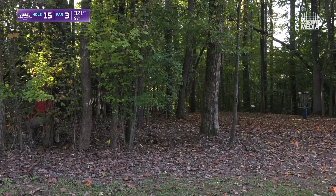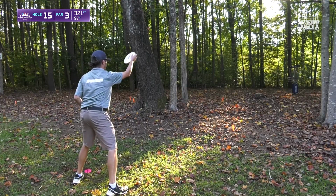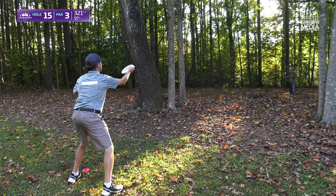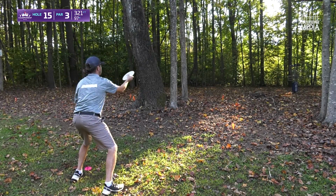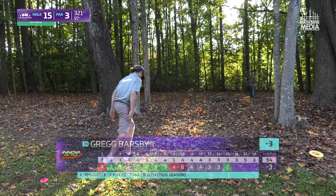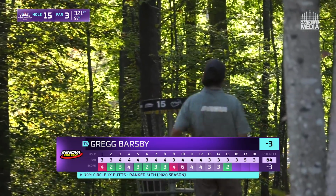It looks like you got to a great spot over there. You know, no problem from there. That's going to be a layup for a bogey. And Gregg, he's got the birdie chance here, after that great forehand off the tee. Going to be looking to get it high enough. Yeah, there's a good putt for birdie. Just gets it in there. He's still trying to hang on here.